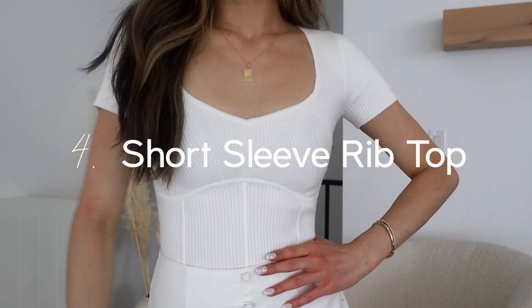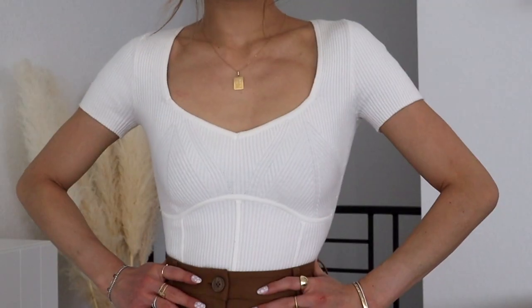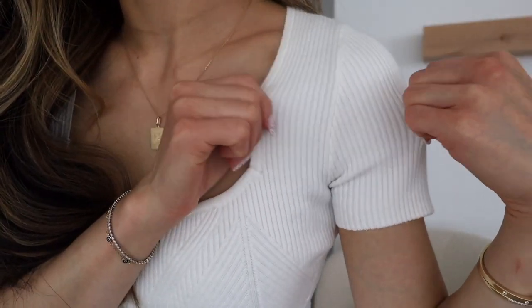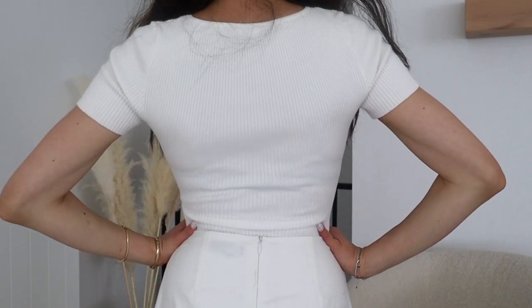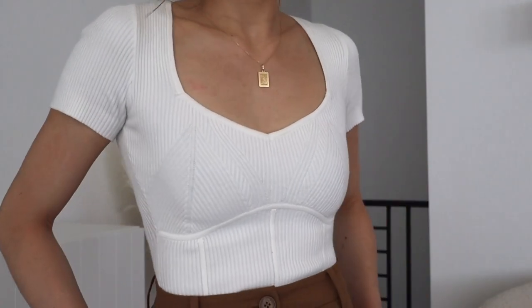And top number four is gonna be a short sleeve ribbed sweater knit bodysuit. Honestly, looking back, I think this one is a little bit too skimpy. I bought it in a size too small. I'm so sorry, but my intention was an elevated white t-shirt based top that can really be the glue for a lot of the tops and bottoms with that plain white base layer. I will include lots of other options for you guys down below in case this one is not your style.